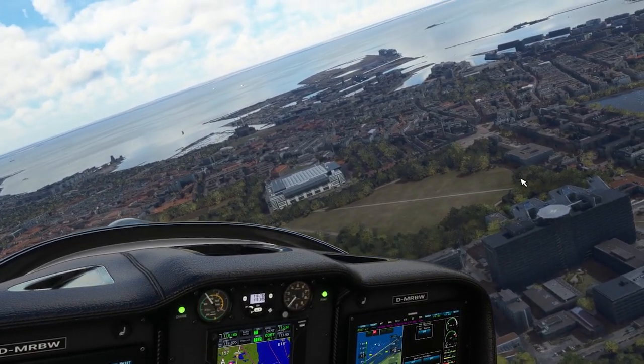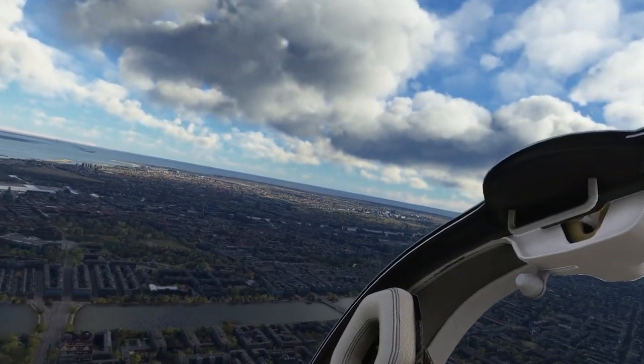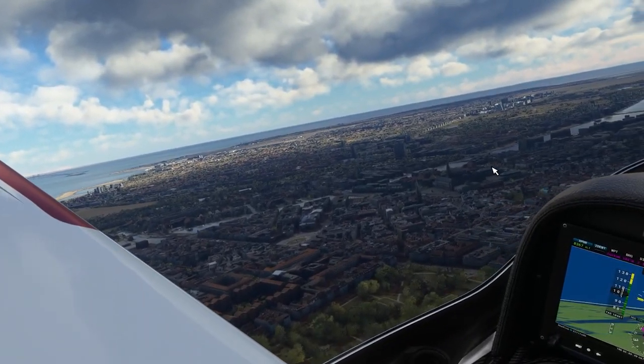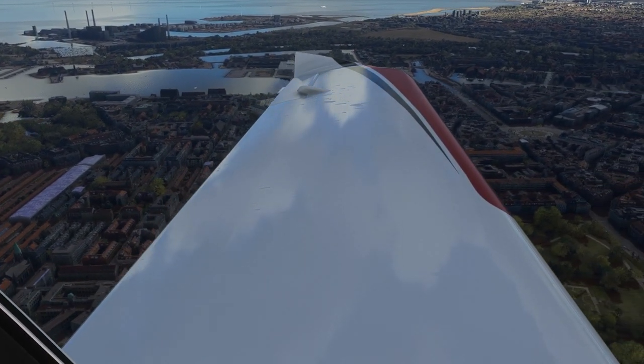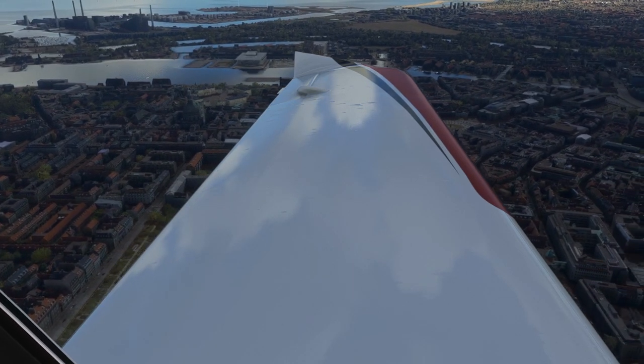1,300 feet or below. Oh, okay. He directly flew over me. But I have no idea. Oh, there's the church thingy, the big church thingy. There it is. Oscar Delta Bravo.